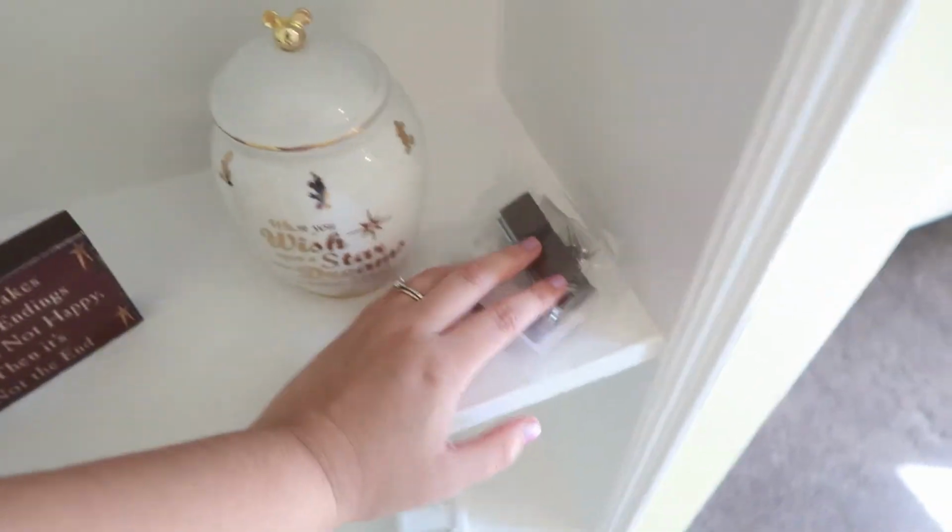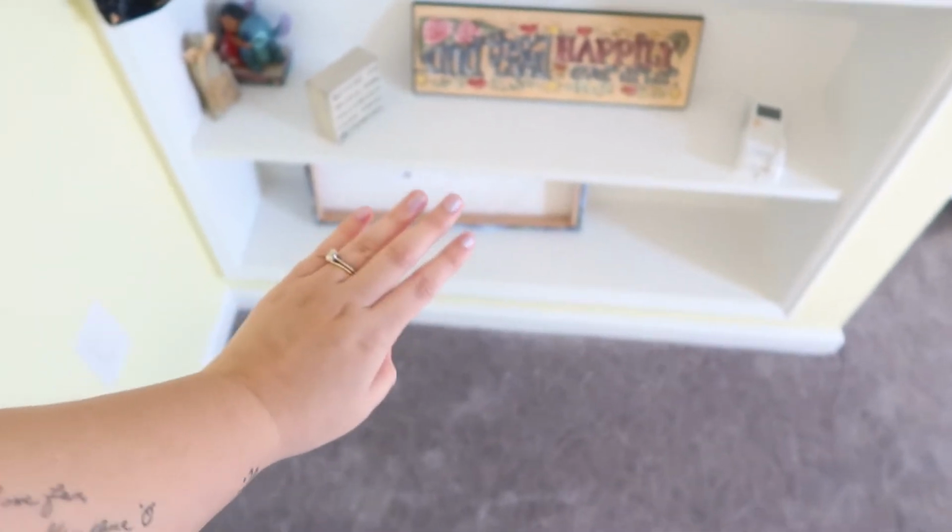These are extra magnets because we're gonna do the same thing in the crawl space inside the closet, just in case, you know. And then the stuff below are things that I'm gonna move out of this room.